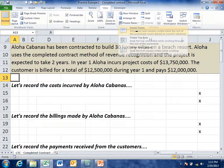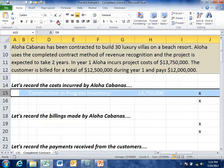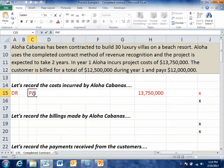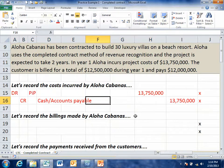Okay, and in this case, we incurred $13.75 million worth of costs. So the journal entry to record that is a debit, and again, remember, we can't recognize revenues and expenses right now. So we're going to debit our construction project in progress, and this is effectively our PIP account, project in progress, and we're going to credit our cash or accounts payable accounts. Okay? So to record the costs incurred, we debit PIP and we credit cash or AP.